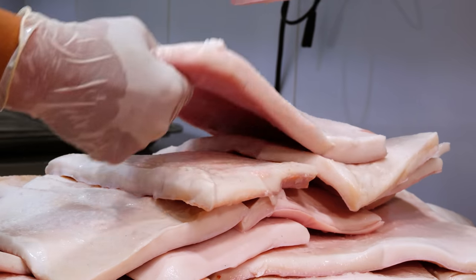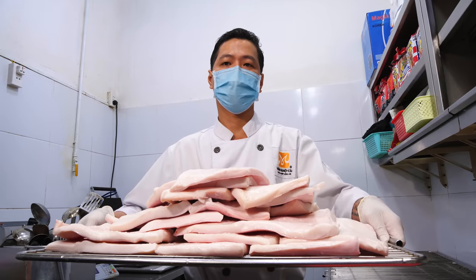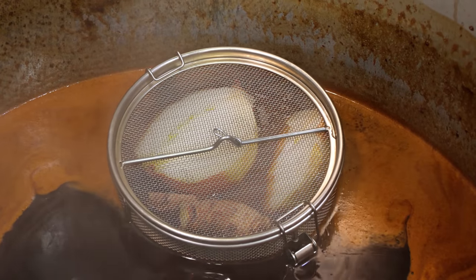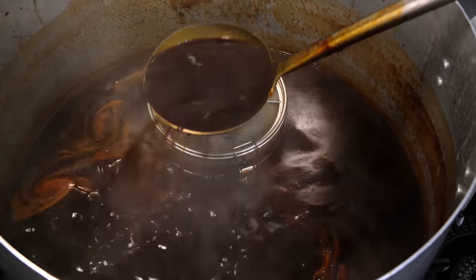It was then he realized he reached the limit of his Korean language ability. I got this. Luckily, me from the future is here to save the day. First, they prepare a boiling marinade of scallion, ginger, garlic, chillies, and Korean soy sauce.